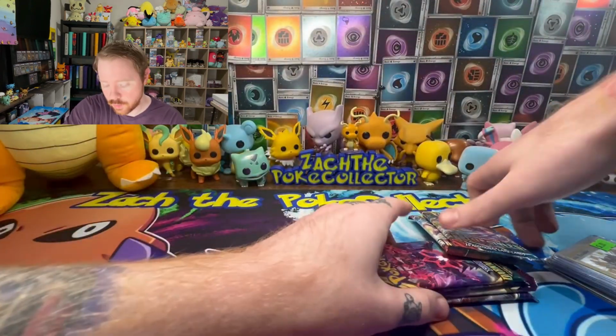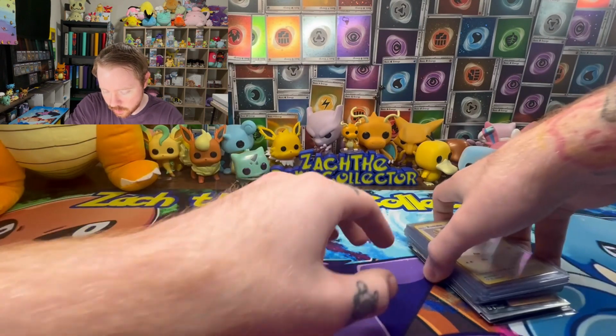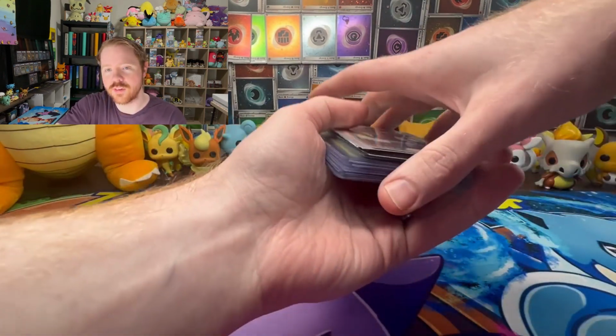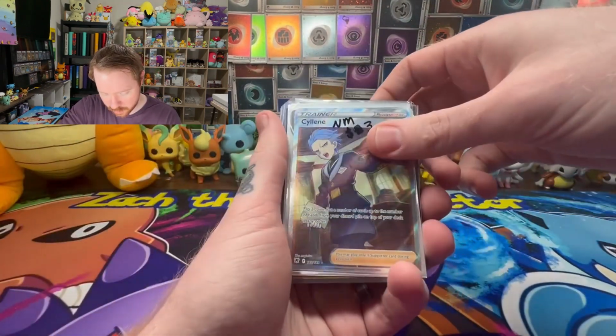Not sure exactly yet what we're going to be doing the video on, but it might be another similar challenge to get a lot of singles. Just nice to fill out the master sets instead of just ripping so much and getting nothing, because that's probably what's going to happen today with these six packs. But first, we'll go through all the singles we got.